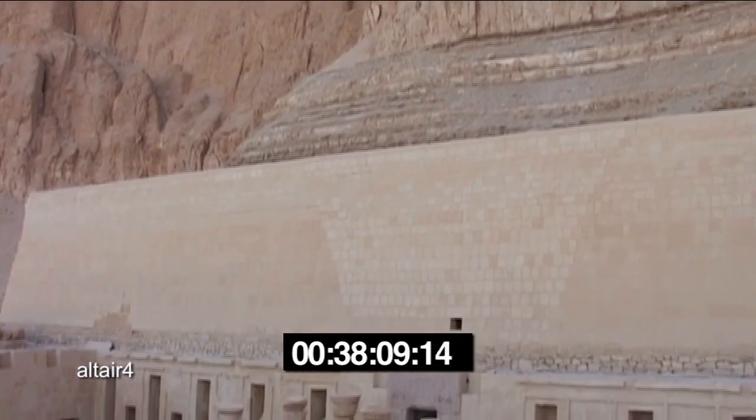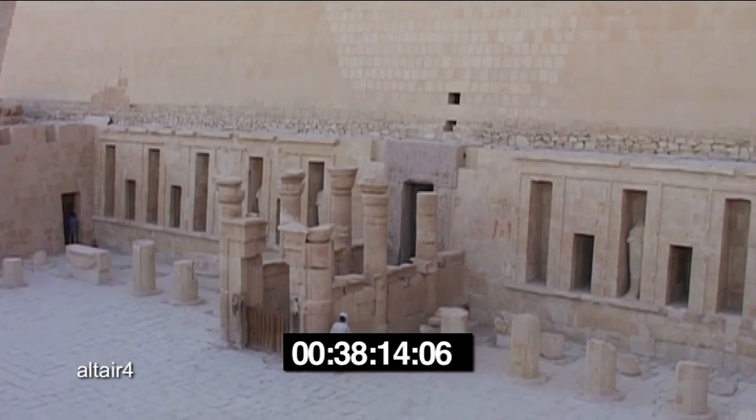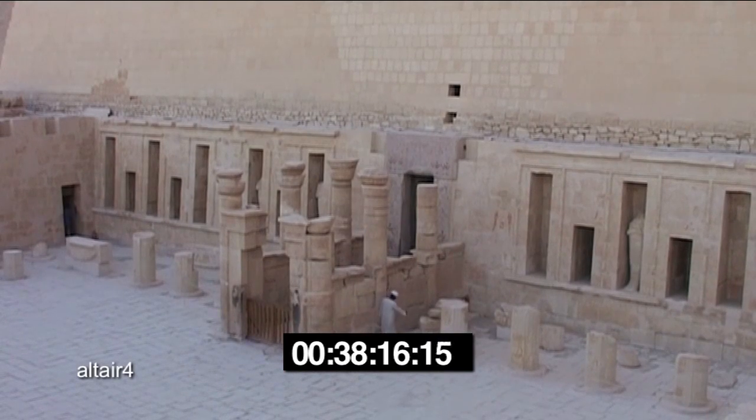On the northern side, there are a sanctuary dedicated to Ra and an open courtyard dedicated to Thutmose I, father of the queen, and to his wives.